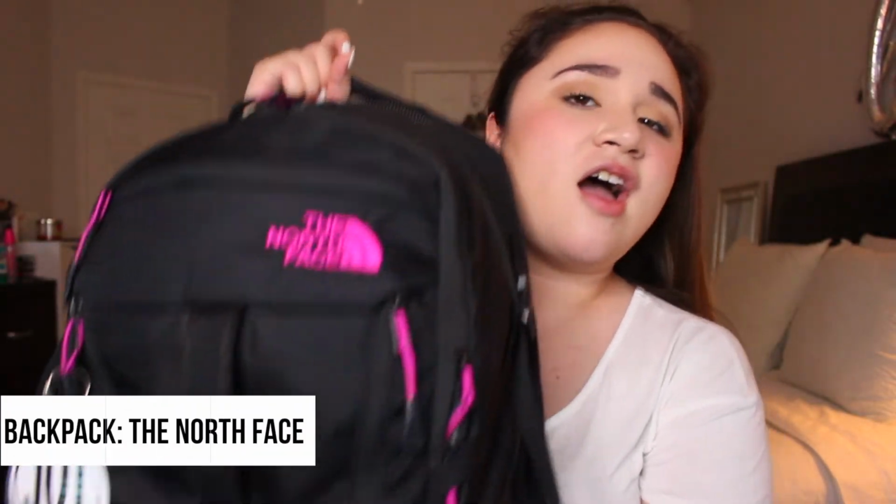So this is my backpack. It's a North Face backpack, and I got this I want to say my senior year of high school, so I've had it for like 4 years now. It was a long time ago, but this thing is so durable. I love it. I love North Face backpacks. It has like 3 main compartments. The first zipper right here, then the second one, and then there's like a third one in the back right here. Now we'll be going through to let you guys know what's in here.